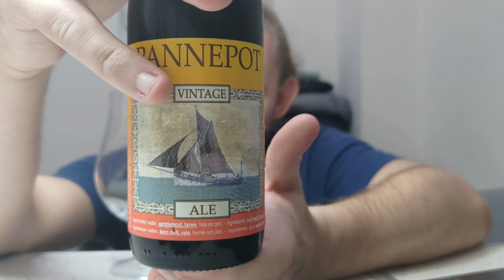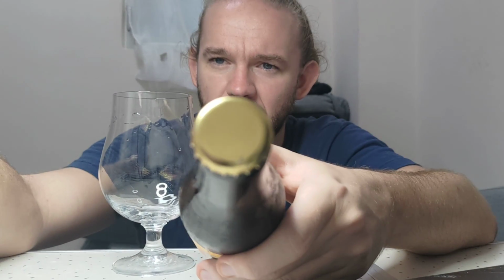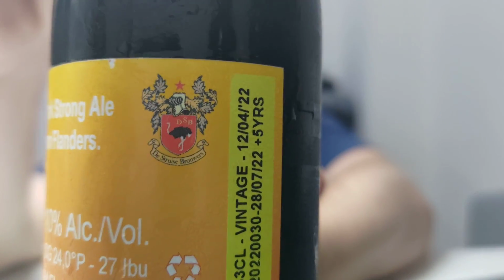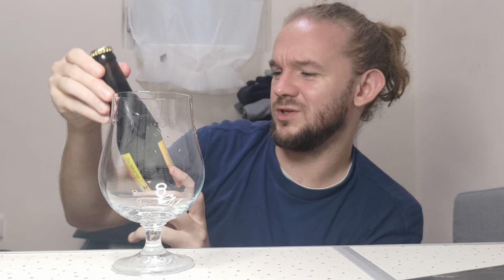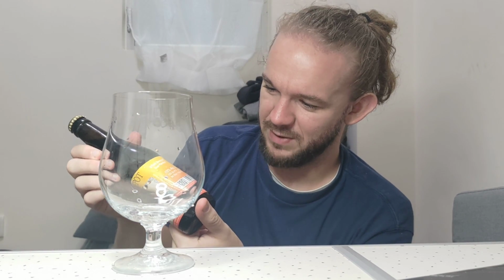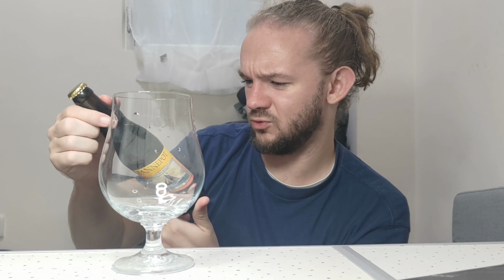But like I said, this one is the vintage edition. It's the 2022 release. You can see plain gold top there. But on the back of the beer, you can see the de Struise crest, if you like. So it has the ostrich on it, of course, because two of the guys were ostrich farmers. One of the more unusual stories that I've come across over the years doing the channel, of course, when it comes to brewers' backgrounds. But like I said to you, probably the best way to describe this beer is as a Belgian dark strong ale or Belgian strong dark ale, whichever way around you want to put it.